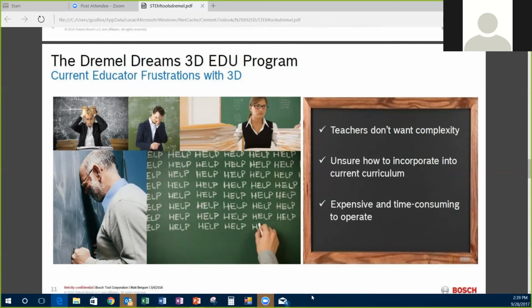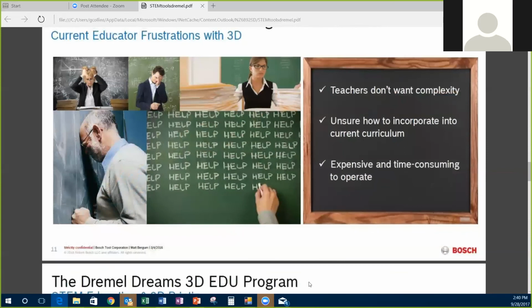It can be used with Windows devices. It can be used with Chrome and iOS as well. So it has a very good cloud slicing software that is simple to use. And believe me, if I can run it, then anybody could run this printer in a classroom. So the frustrations kind of go away when you have the Dremel.